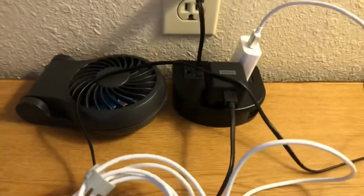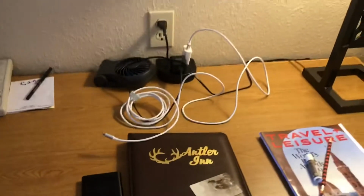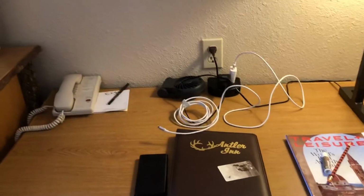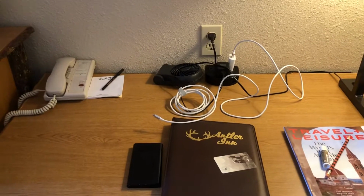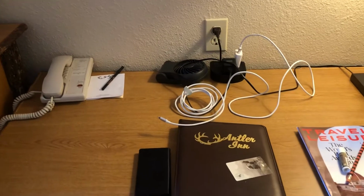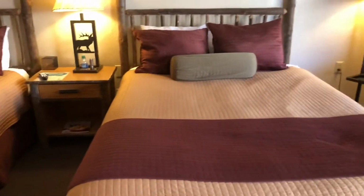There's a little station for your plugs and charging. There are no USB outlets in this room though. So be prepared. You can bring some kind of USB cables with multiple USB ports and plug them in there. Here, TV. These standard rooms have 2 queen beds.